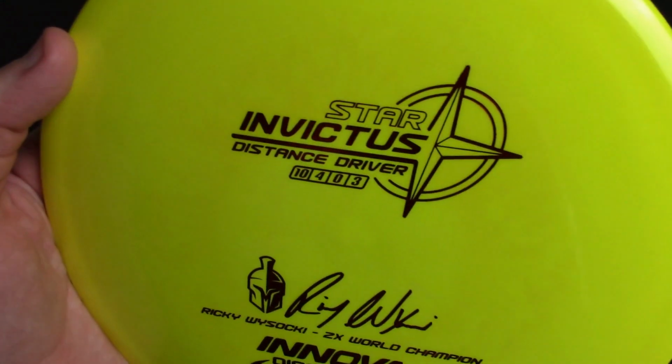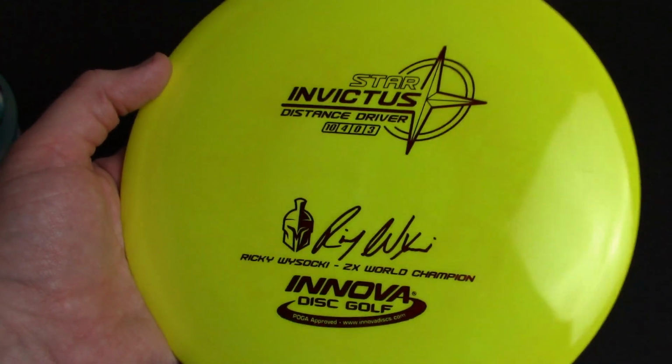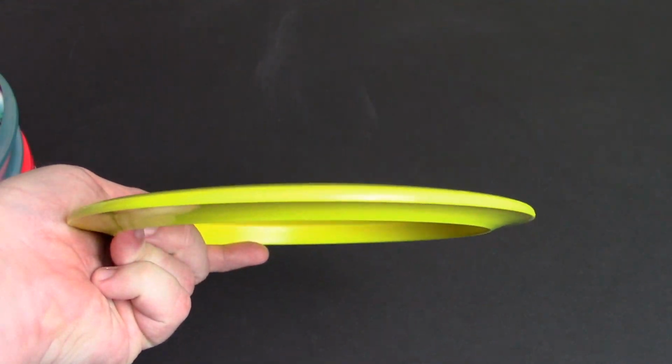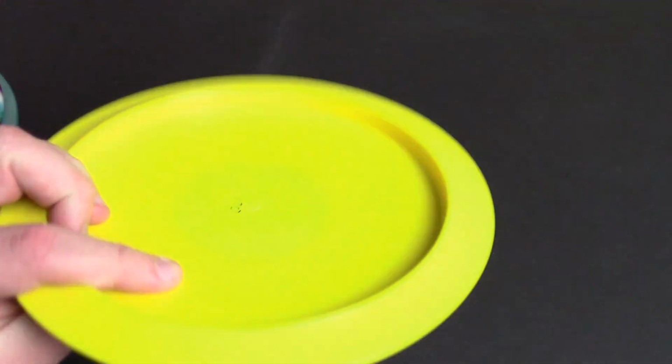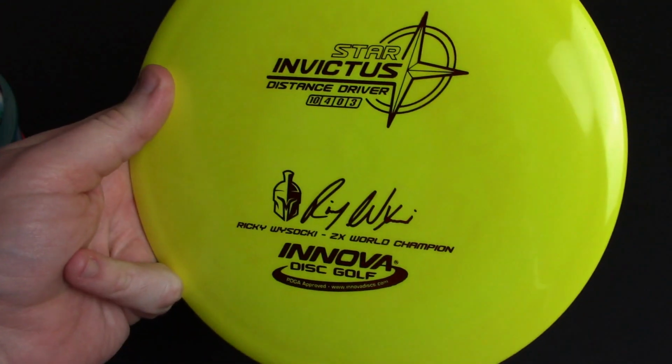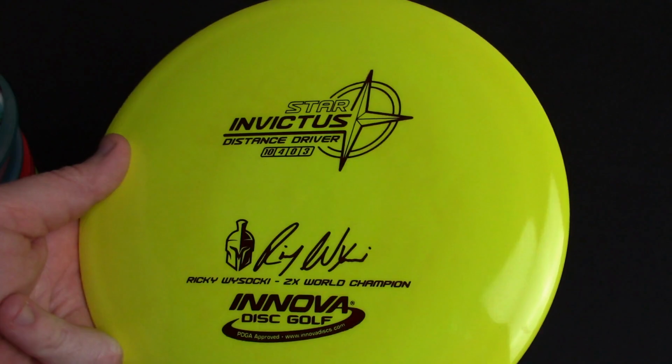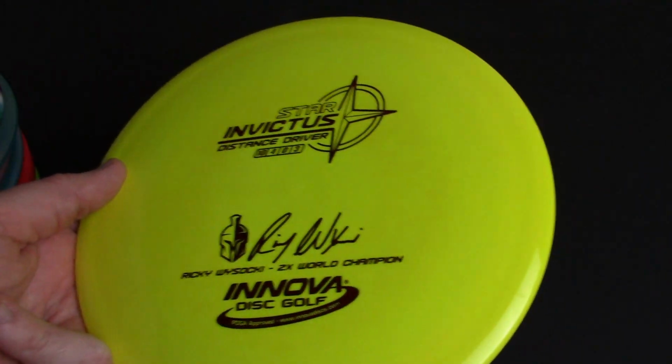Star Invictus, the Invictus. I showed this to you guys in a dedicated video just the other day, but it is part of the recent intake here, so I thought it was apt to show it again here. 170 gram Star Invictus with the Rick 2-time stamp on here. I just got this one because I'm a Ricky fan. I wanted to throw it in the collection, more or less. It's a good disc to have around for comparing to other stuff and reviews and whatever else. It's kind of like a faster Firebird type disc.